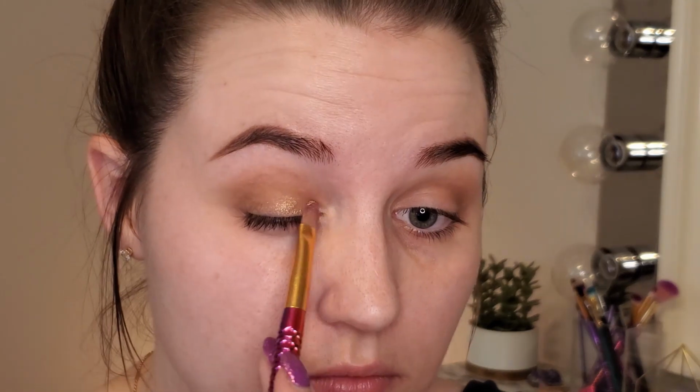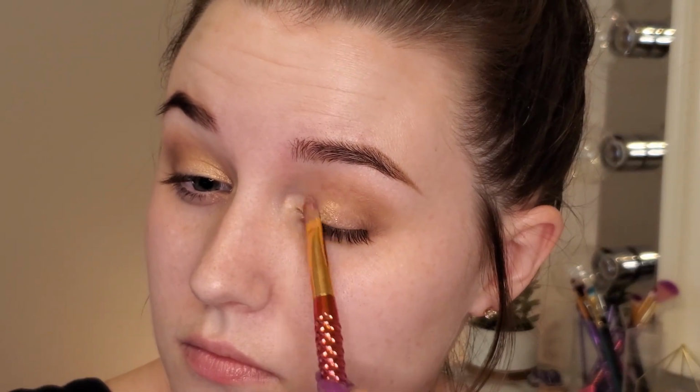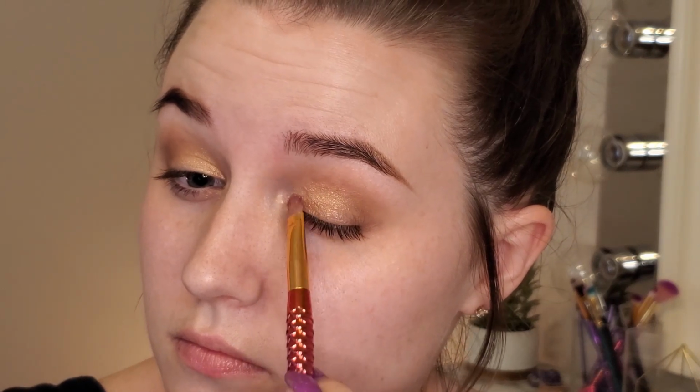I usually wear gold, so I'm gonna dip into this shade called Half Baked. It's a beautiful gold shade, and I'm just gonna put that on the lid. And I'm patting more than I'm swiping. And I'm just gonna go back in with that really big mermaid brush and blend all of it together. Eyeshadow done.